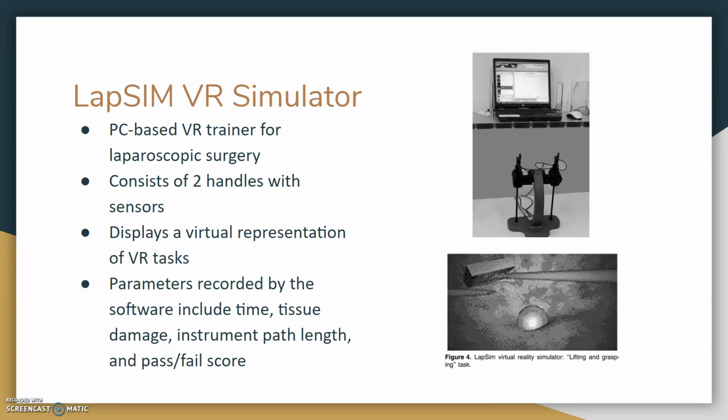The LapSim VR simulator, that's the VR option here. It consists of two handles with sensors. It's pretty standard. On the middle picture, you can see a picture of it there. And it displays a virtual representation of the tasks, as you can see in the bottom picture. The parameters recorded by this one include time, tissue damage, instrument path length, and a pass-fail score.